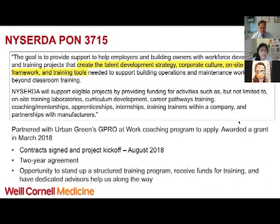Now, our goals going in were three-part. One, we wanted to build a framework for a structured training program. Two, we wanted to put our people through a lot of technical training. And three, we wanted to build a strong energy culture in our department. And at the end of the day, we hoped that by doing these three things, our engineering and maintenance department would improve the way we operate and maintain our buildings, and we'd achieve real energy savings. Next slide.